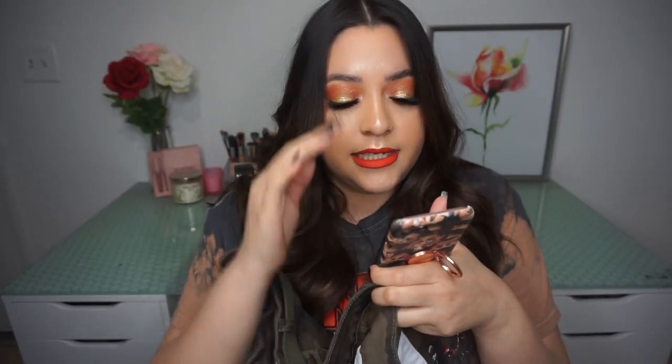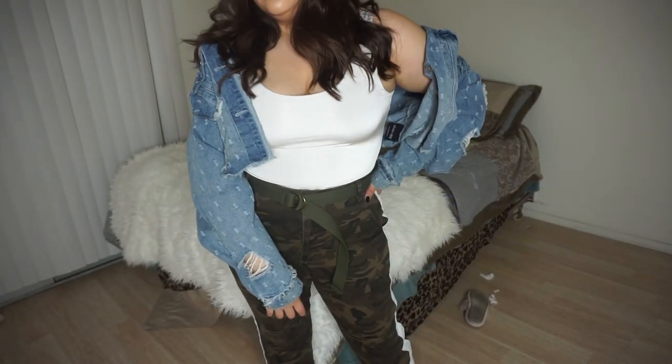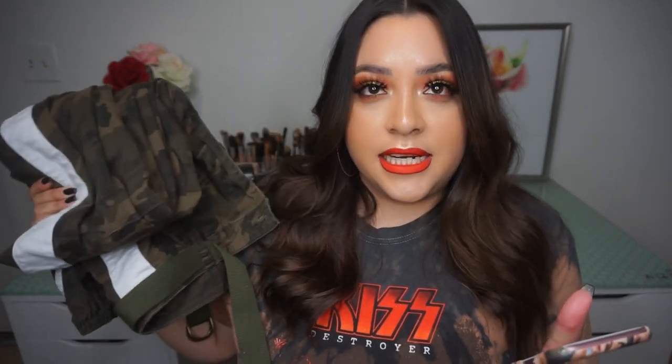These are called the Cadet Corny Oversized Camel Pants in the colors olive and white. So the sides have a white stripe. You can also get them where it has a black stripe instead, but I wanted these. I think this is so cute. It's a little bit big on me, but it's okay because it has the little belt that comes with it. The price for these is kind of steep. These are $42.99, but like I said, you can always get 30% off in Fashion Nova. So yeah, I didn't pay that much.